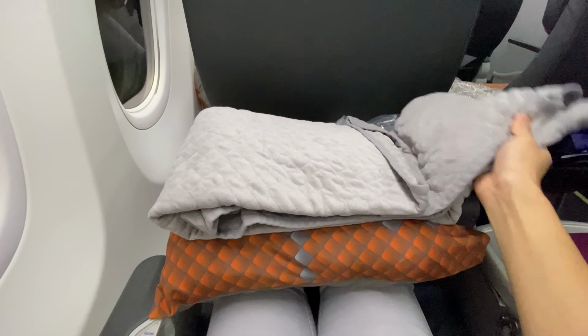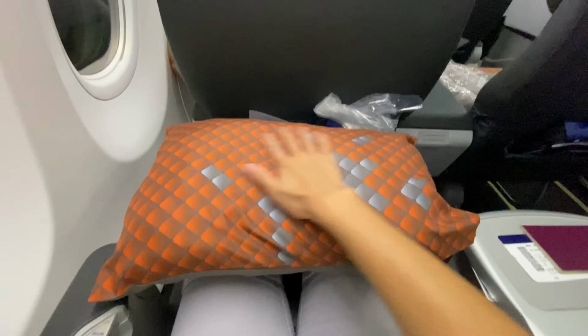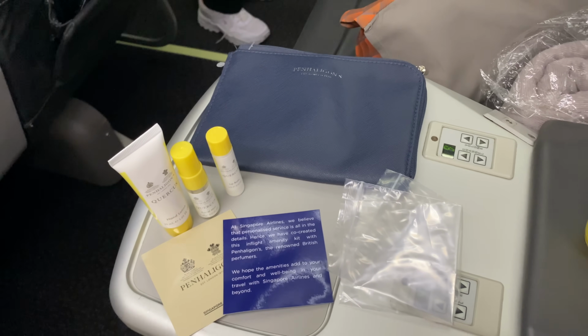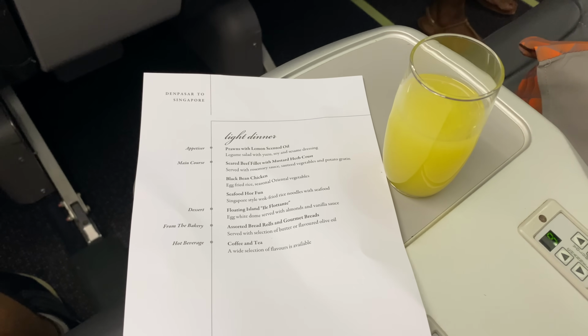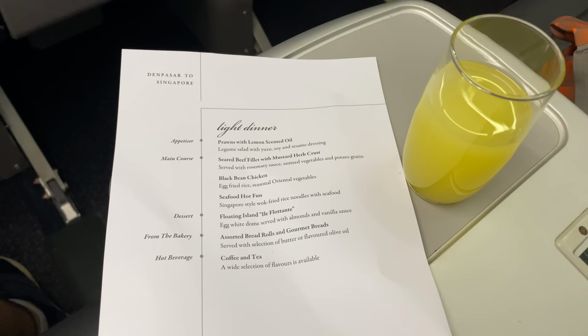Ready for you on this short haul flight is a very fluffy blanket and a large pillow. There's even an amenity kit ready for you, which I'm really surprised because I've never gotten one even on a long haul flight. Just a very few things inside, so a body lotion, face mist and lip balm. There's no toothbrush or toothpaste. You'll also find a menu for today's flight inside the seat pocket. For main course tonight, we've got 3 options.